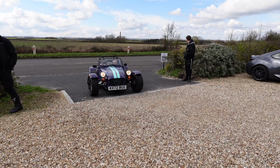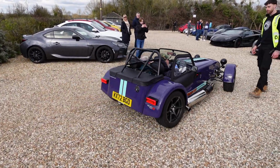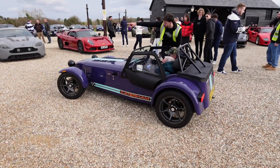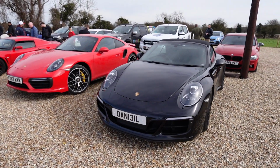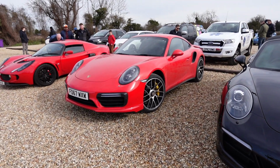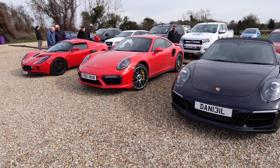I've always loved the Caterham 7. I really like the colour combination on that, the purple and the teal stripe. That looks so cool. I bet that is a hoot to drive. They both look pretty cool. Couple of nice Porsches here. Really nice Carrera GTS and a Turbo S. What would you take? Both really nice. Got to take the Turbo S though. Lovely.